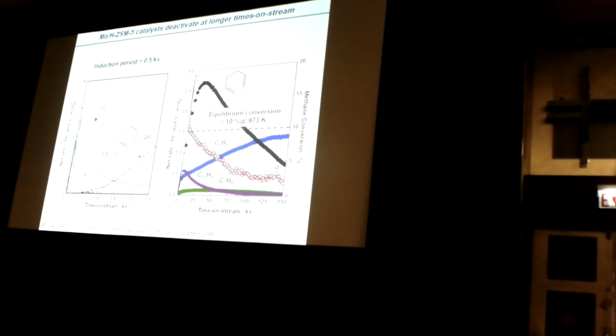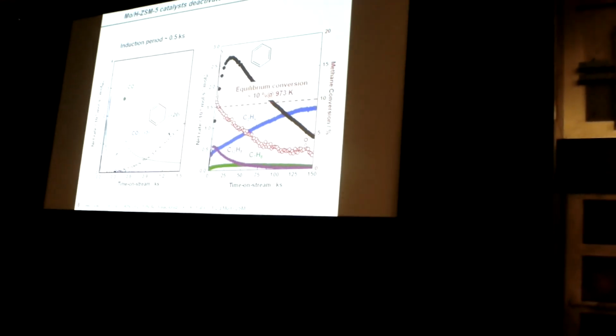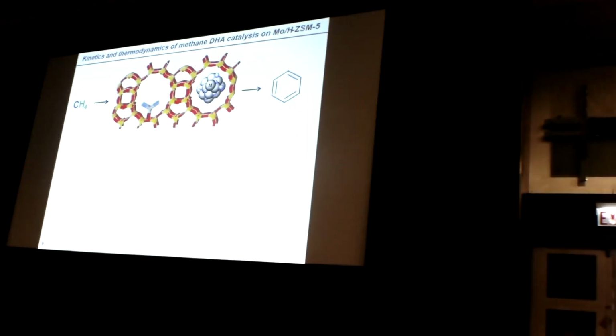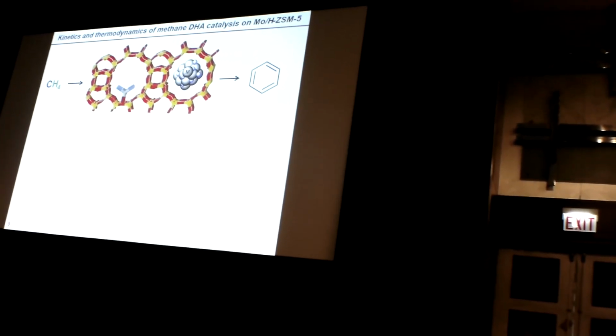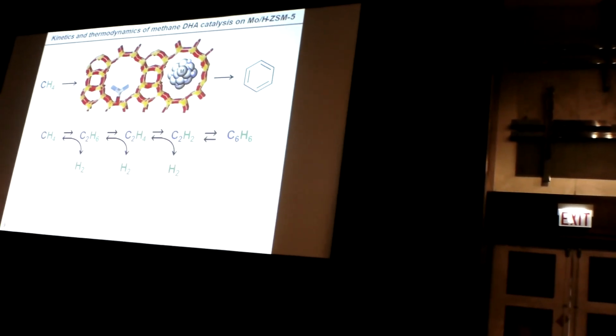So now I want to go back to the questions that I wanted to ask. This is the catalyst that I'm working with. It's a high aluminum content material. It has dispersed moly that appears to have carburized. Now I want to go back to understanding what are the thermodynamic and kinetic influences in this catalysis. Can I deconvolute them? So I hope to show you, if I want to examine the kinetics of methane to benzene, now the thermodynamics, I at least need to understand the network of the reaction. And I hope to show you that the reaction network is sequential.